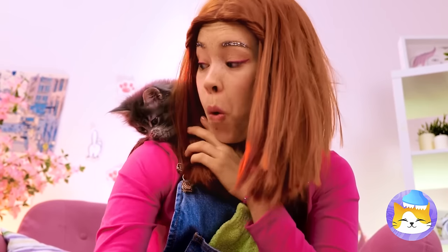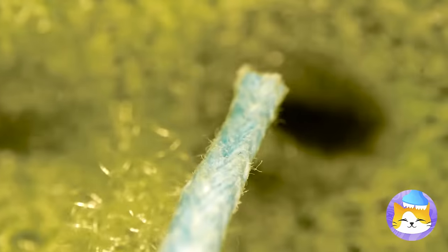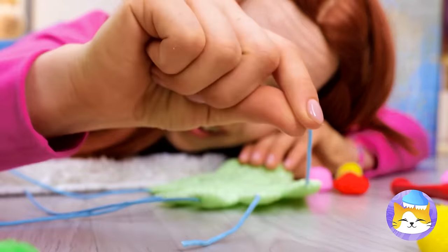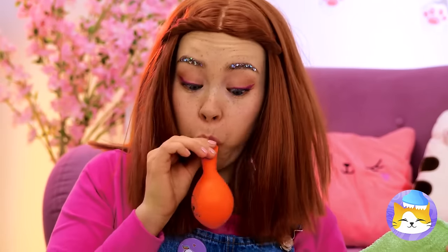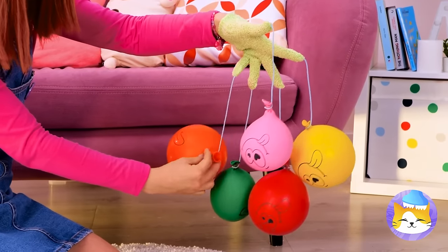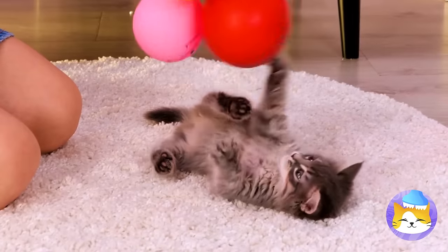I've heard of a monkey on your shoulder, but this is better. Run some string through a shower glove's fingertips. Our kitty's not the only one with retractable claws. Now we need to blow up a balloon. Well, that works. Make four of these and tie to each of the strings. It's like a baby mobile and a cat toy rolled in one.